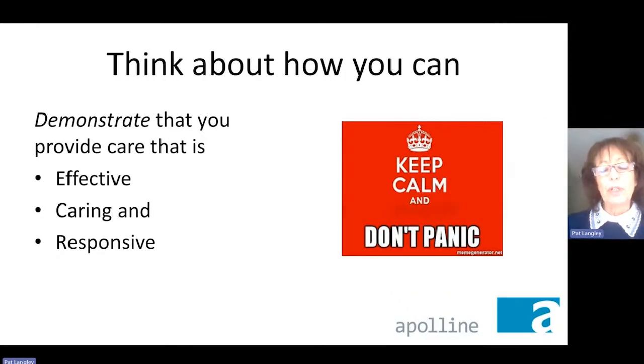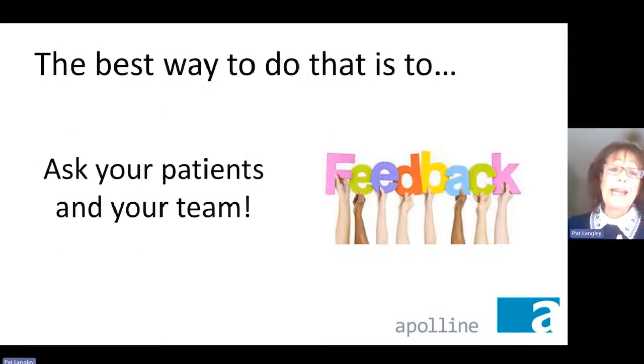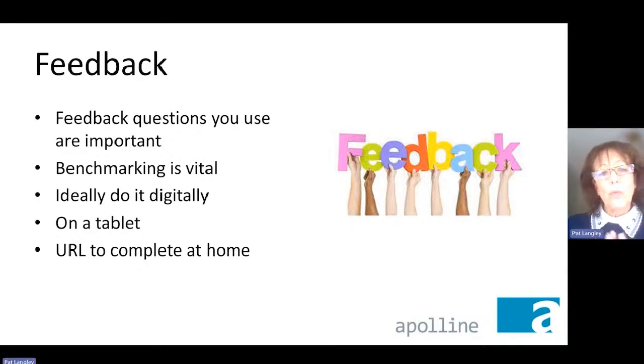If we then look though at how you demonstrate that you provide care that is effective, caring and responsive, that might not be quite so easy to think about. Well, how do I demonstrate that? Well, what I would say actually is one of the very best ways to do that is to ask your patients and your team and to get feedback from them. And when you're getting feedback, there are a variety of ways of doing this. And by the way, I would say feedback is not just about getting it through a system. It's about making sure you capture ad hoc comments in the practice.